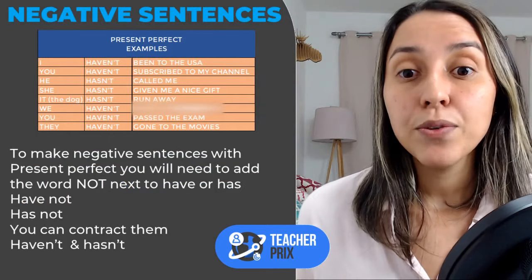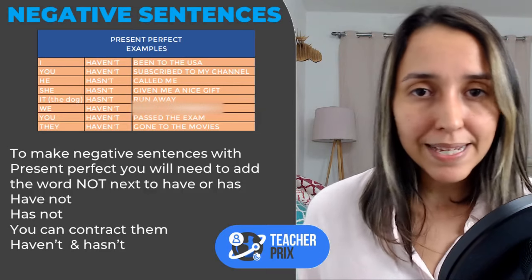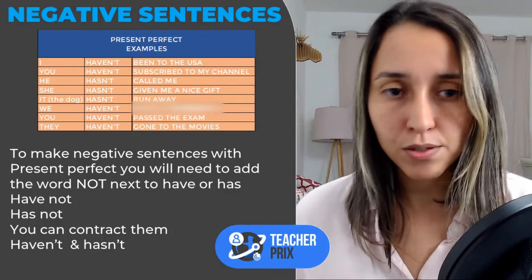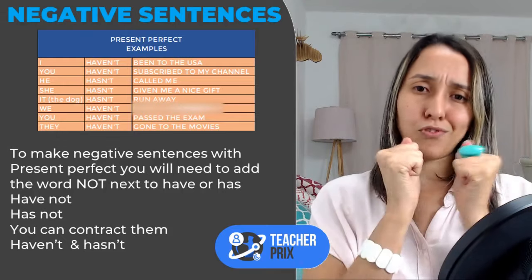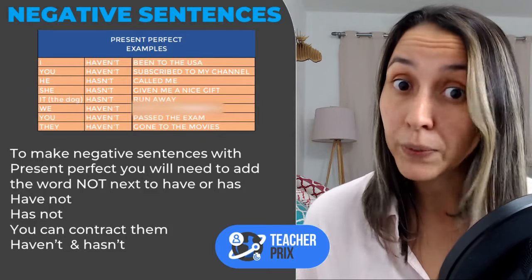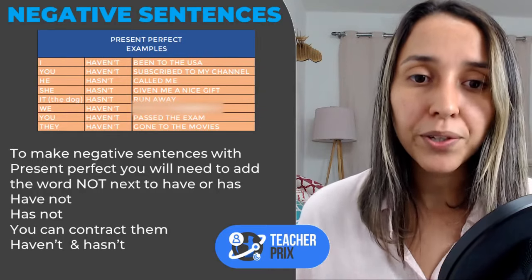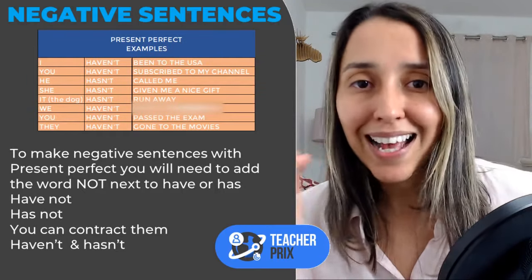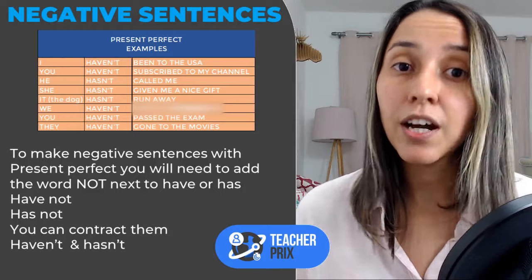Moving on. Negative sentences. Well, you learned that you need an auxiliary verb, have or has. The negative form in the present perfect is very easy. Basically, you just need to add the word not next to have or has. So have not, has not. But we know native speakers contract everything. They are not going to say I have not. They can, they may, okay? But they contract a lot. They abbreviate very often. So here you can say haven't or hasn't. Repeat, haven't, hasn't. So this is the contracted form. These are the contracted forms for have not and has not.